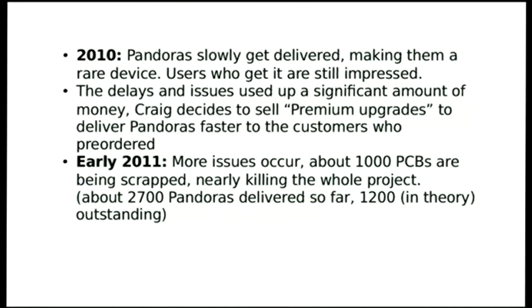But there still were issues in the production, it was a very slow delivery, and some even went up on eBay for, I think, 1,800 euro, simply because it was such a rare device. But the users who got it were still impressed, so they all said it was worth the wait.